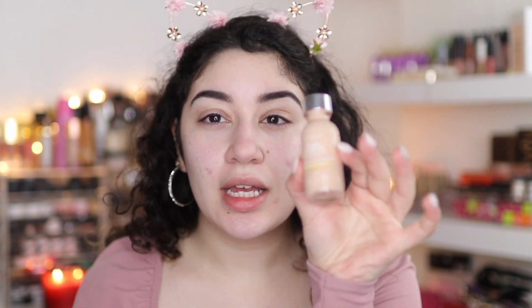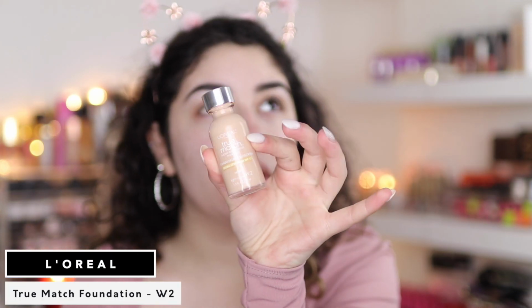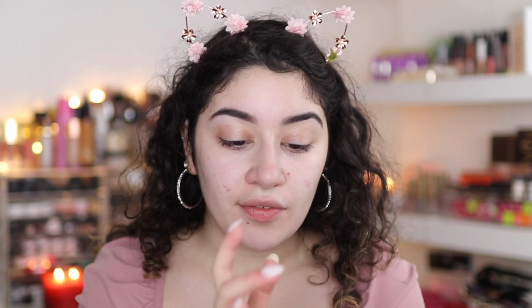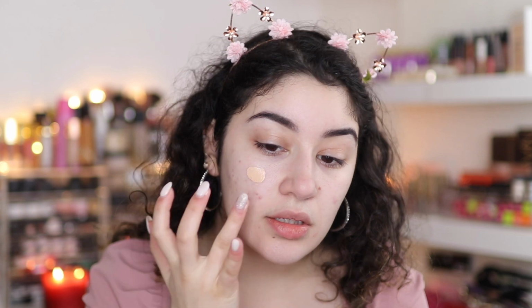If you've been watching me for a while, you know my holy grail drugstore foundation. My absolute favorite drugstore foundation is the L'Oreal True Match. I have been using this, I think, for about 4 or 5 years now, and I've just absolutely loved it. I've fallen in love with it. The reason I love this foundation, for one, is because it's so lightweight. It doesn't feel heavy, it doesn't feel cakey, and it's not drying at all.